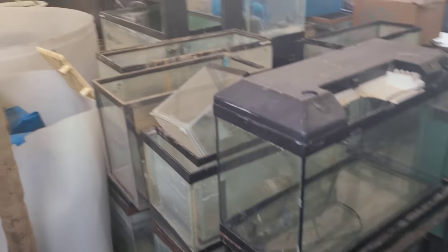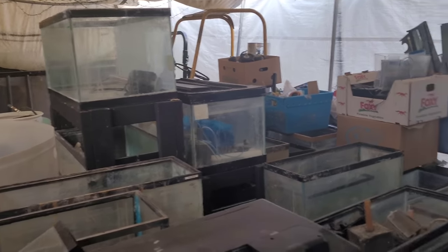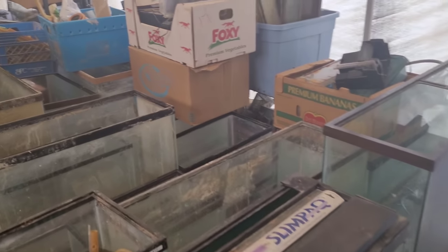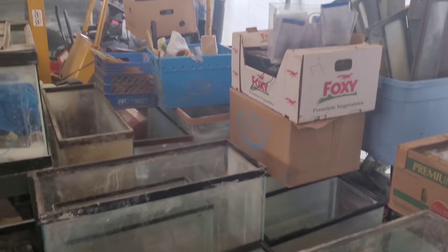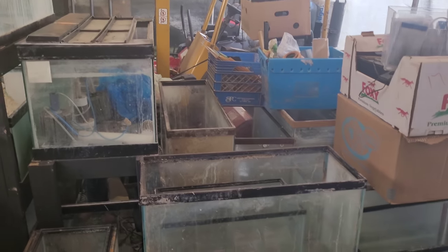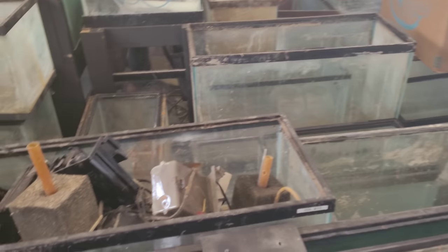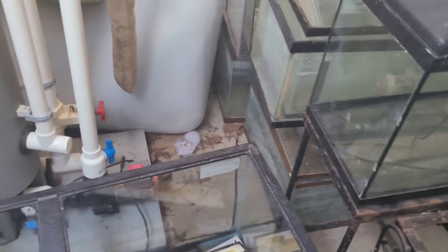Okay, guys. These are all the tanks. There's a bunch of them. If there's any tanks you guys want, let us know. And for sure, come over and pick them up. Free, you know. Trying to help out the community here. We got them free. We're going to give them out for free. So just get a hold of us. Let me know what you're interested in.